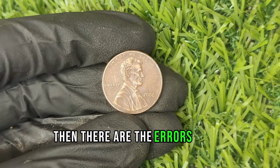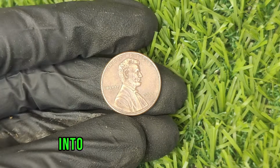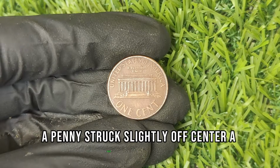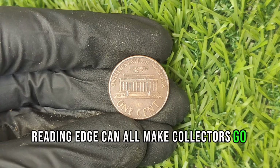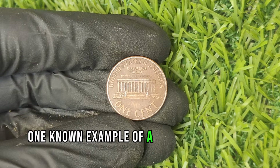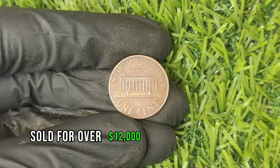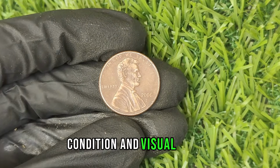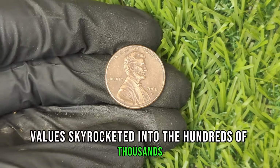And then there are the errors, those fascinating accidents that transform an everyday coin into a numismatic masterpiece. A penny struck slightly off-center, a double die obverse, or a misaligned reeded edge can all make collectors go wild. One known example of a double-struck 2006 D penny sold for over $12,000. But when combined with pristine condition and visual appeal, values skyrocketed into the hundreds of thousands.